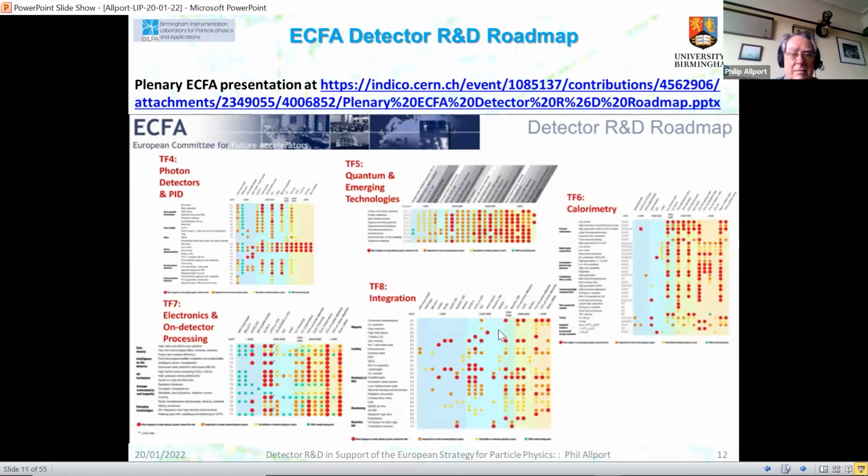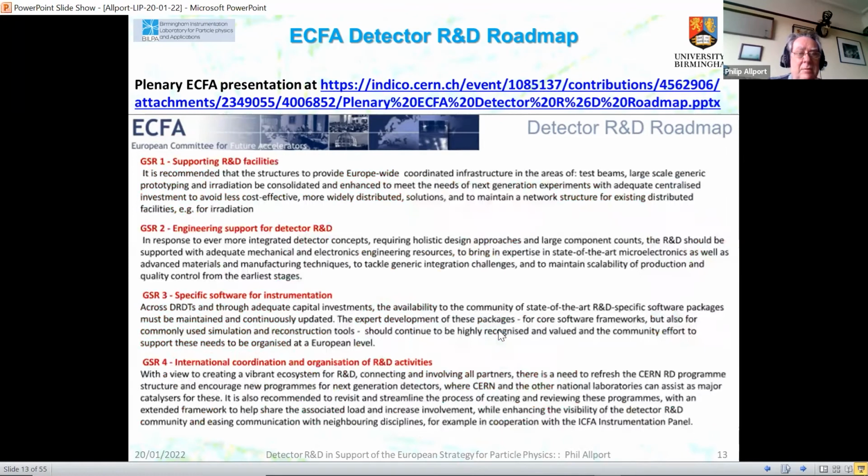And so we've done that in all the different task force areas which are technology based, including the transversal task forces for electronics and integration. And as you can imagine, when things refer to, for example, the timescale of FCC-ee, features like radiation hardness become really paramount of importance. So I won't go into the details for the sake of time, but just to give you a flavor of what sort of aspects are discussed in the document.